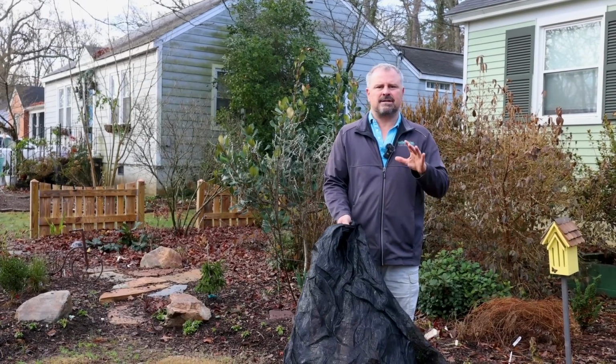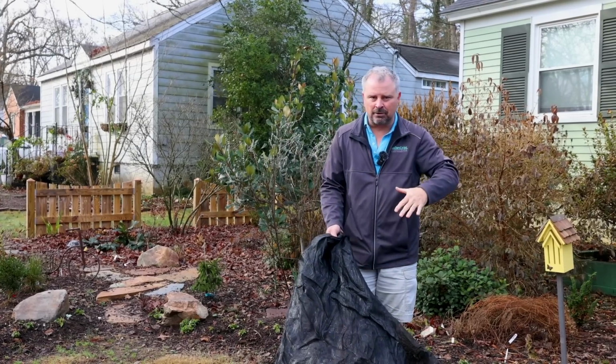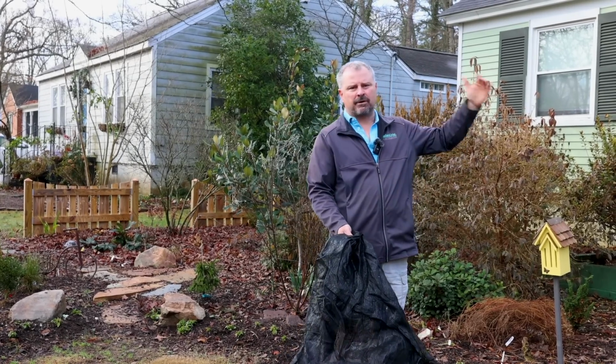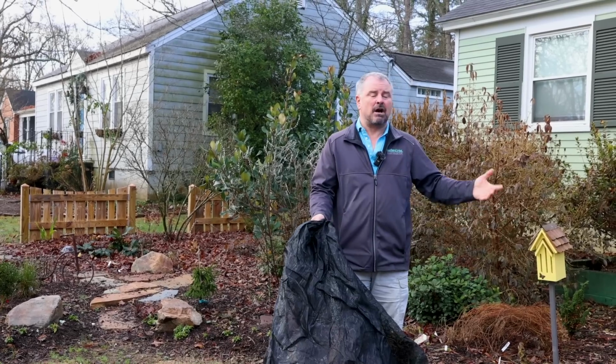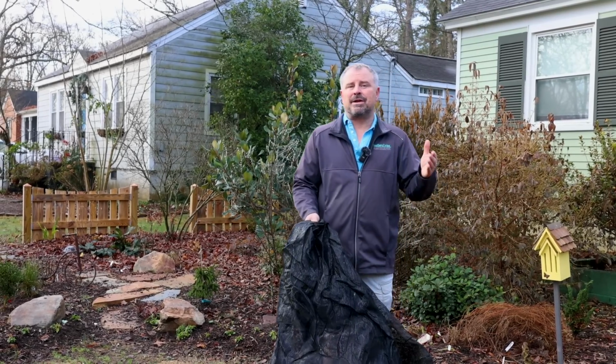But we are always thinking about collecting. No towel gets thrown away, no sheet gets thrown away. Everything just becomes part of the collection of things that we have available to cover plants in abnormal weather conditions.